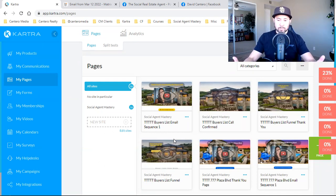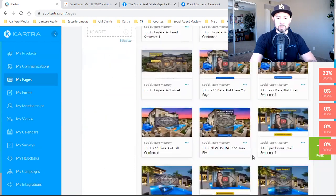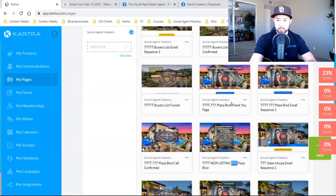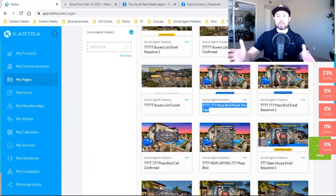And so right now I'm in Tamara's account, and I'm going to simply take a few pages that we've already built, and I'm just going to clone them to really save us a bunch of time. So let me show you how I do this. We're going to go off of this listing one right here. We're going to clone the 777 Plaza Boulevard landing page. We're going to clone the one up here, the thank you page. Okay. We're going to clone these two pages. And that's really what it comes down to.